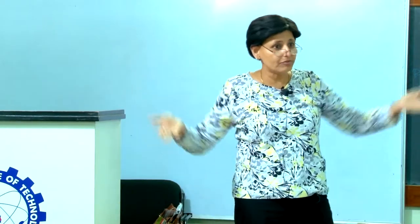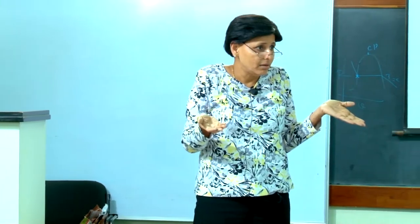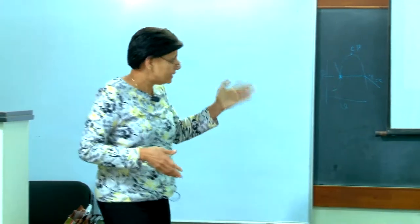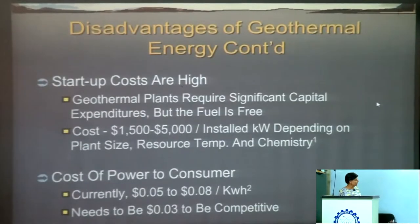So 400 meter square for a gigawatt power plant, but when you compare with coal, there is nothing. Coal needs trucks to bring in, storage, everything else. So in that way also, this one is an attractive one. Let's go for it. We all will go settle down in Iceland.